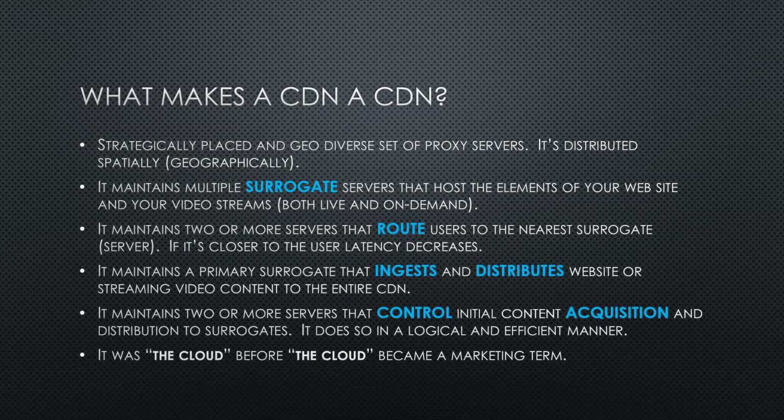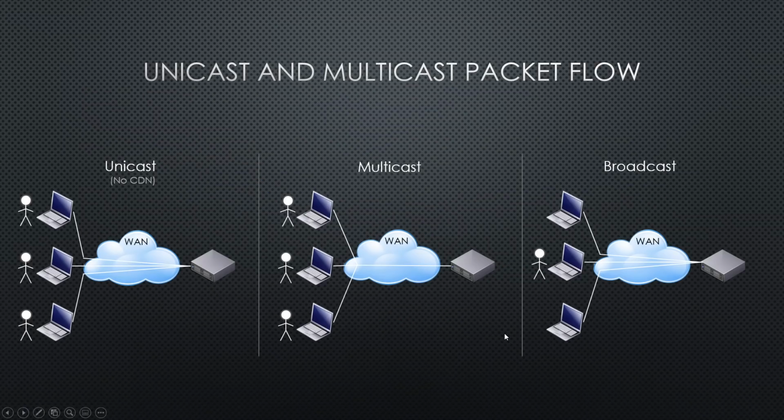And believe it or not, one of the first applications that was moved to the cloud in most environments was a CDN. And you'll note that, or at least I noted that, by some of the articles I read on the internet, some of the blogs and posts that people were posting, some of the experts. So that's just something to keep in mind. Okay, unicast and multicast packet flow.